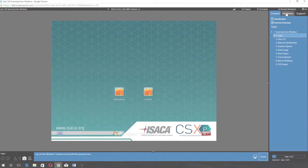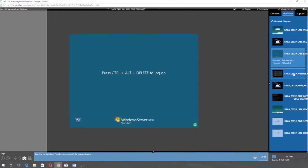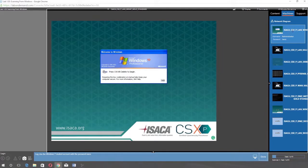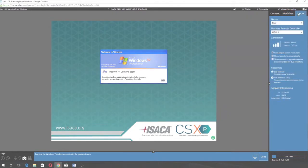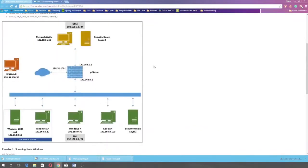The Machines tab provides you with the ability to interact with other virtual machines on the lab network. This is controlled by the content creator, which allows you to move between machines and solve some of the complex tasking that arises during the lab. Finally, there's a Support tab. This tab hosts helpful information about working with the interface. In this instance, a lab manual is provided containing a network map.